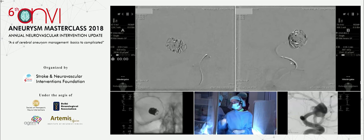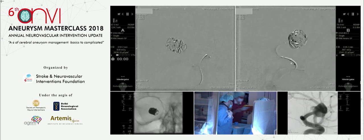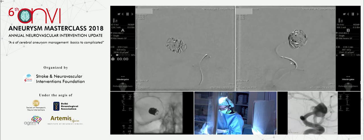Rafael is here, so there were some questions asked about using a WEB in such a case. What was the size? It's quite big, wasn't it? The neck was 8 and the fundus diameter, the largest, was 11 millimeters. So if you put a WEB, this is no-go. Our own experience and the data show the problem with WEB is size. I wouldn't put a WEB in anything more than 10 millimeters, because the largest WEB is 11 millimeters. If you try to put it in this, it will just recur.